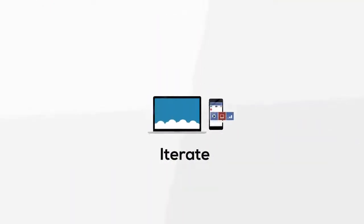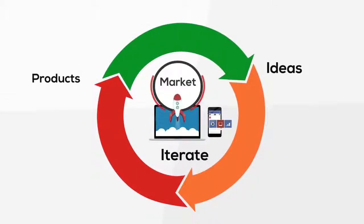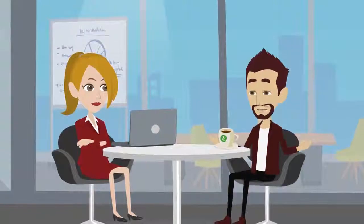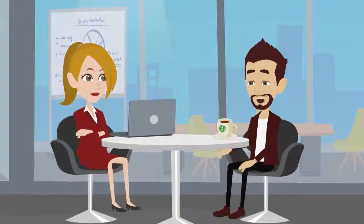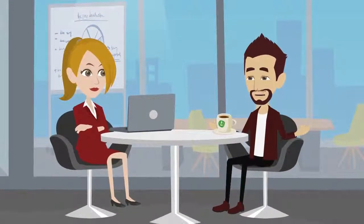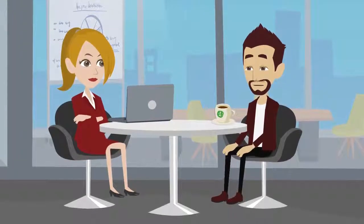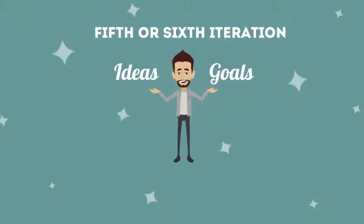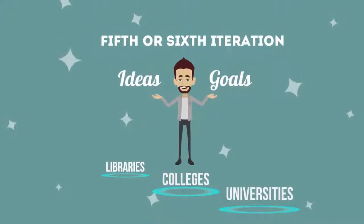Again, this may not work, and you might need to continue to iterate, using all or parts of your tech to invent new products and ideas to take to market. That's a really good idea. We're struggling to find mobile workers as they don't seem to be looking for our app. There's nothing on the market like it, and we're finding it difficult to get in front of the right people. Your ideas and goals need to be guided by necessity. You may find that by the 5th or 6th iteration, you're approaching libraries, colleges, and universities.